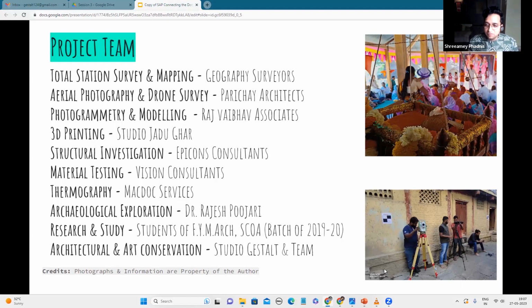90% of our team is young. We are trying to build an extended team of young multidisciplinary professionals. And if anyone wants to get in touch with any of these people, I would really love to share their contact and we can always contribute to each other's practice and study.